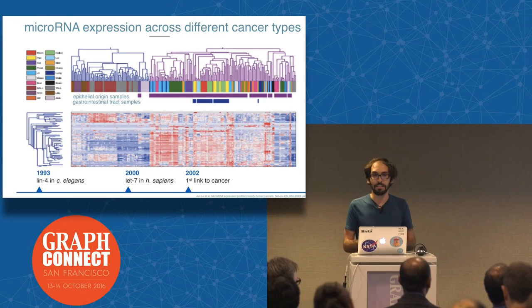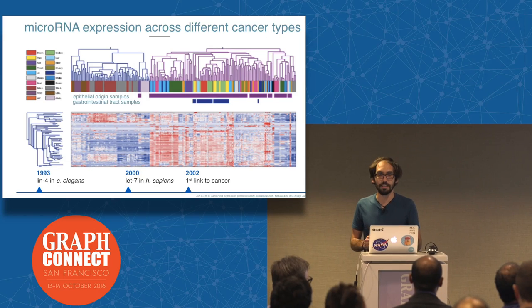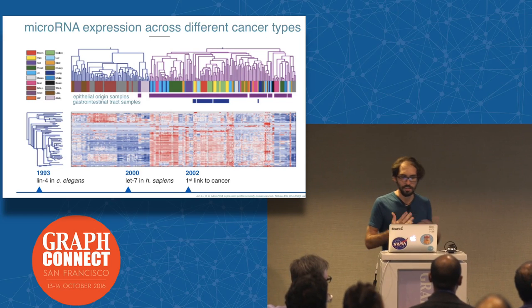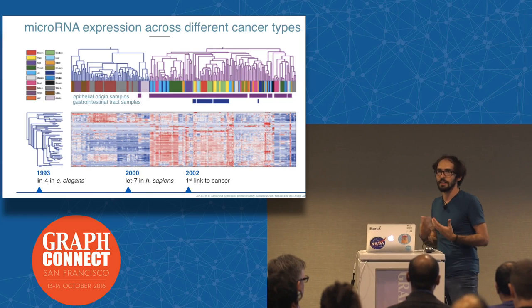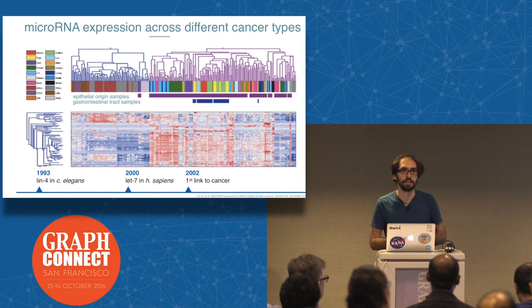So this high affinity of microRNAs for specific cell types has a role in maintaining the cell type identity in the differentiated state. And then in 2002, the first link was established between deregulation at a cell level in a disease such as cancer and the differential expression of microRNAs.